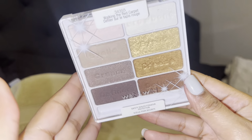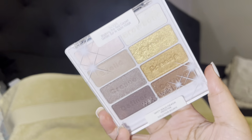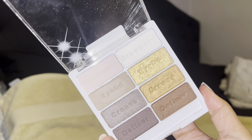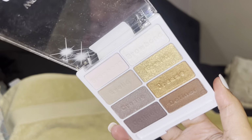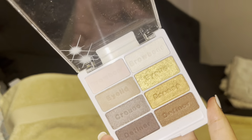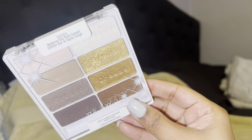Next palette, this is going to be a very old Wet n Wild Walking the Red Carpet palette. Do y'all remember this? People were searching high and low for this palette. I ain't bought no Wet n Wild eyeshadows in years, but the quality of these particular palettes were really amazing. It is a really, really beautiful palette. I may have used this once or twice, but honestly, I don't reach for it, so I'm going to go ahead and get rid of this one.